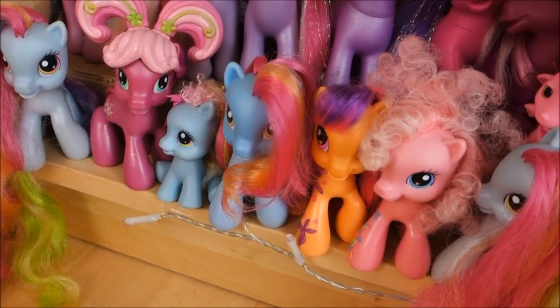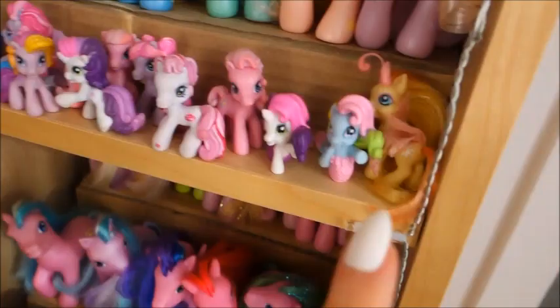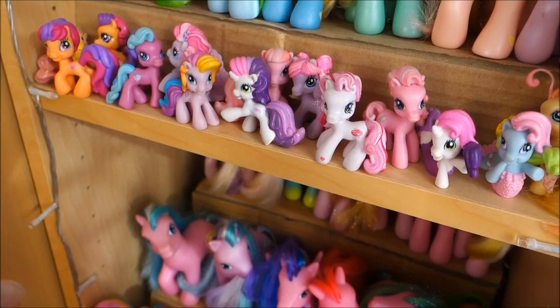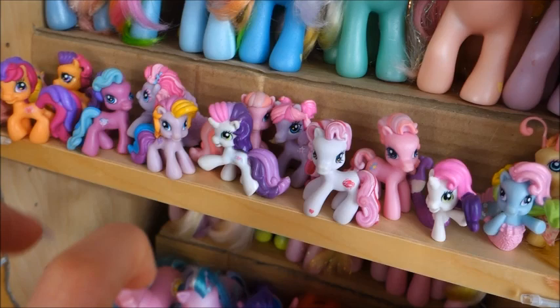And the bottom row are my only Generation 3.5 ones, which nobody's really a fan of, me neither, so I just have a couple that I found at flea markets. Here are the only ones that I have from the Ponyville, which belongs to Generation 3 and also 3.5. That was the blind bags kind of, but most of them were not blind bags.